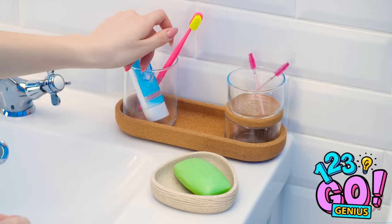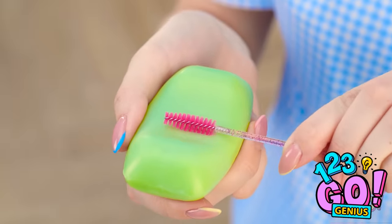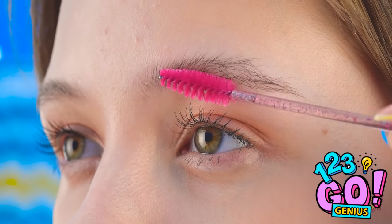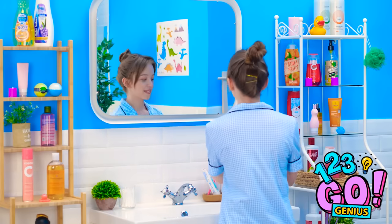Such a bummer about my eyebrows, though. Maybe there's something I can do. Huh. Wait a second. What if I… Yes! I think that will totally work! Gotta get this nice and soapy. Good! And now to apply to my brows. Yes! It's shaping them nicely! On to the next one! Wow! That worked great!